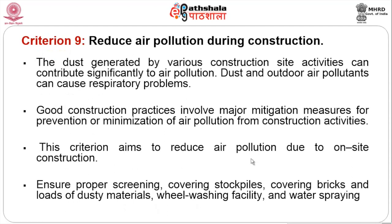Criterion 9 is reduce air pollution during construction. At the time of construction, some kind of demolition might happen. Even if there is no demolition, the use of fine grain cements could generate a lot of pollution around the site. The dust generated by various construction site activities can contribute significantly to air pollution. Dust and outdoor air pollutants can cause respiratory problems. Good construction practices involve major mitigation measures for prevention or minimization of air pollution from construction activities. This criterion aims to reduce air pollution due to on-site construction.